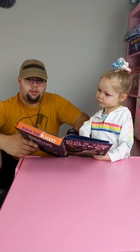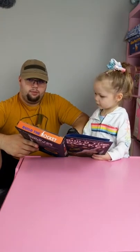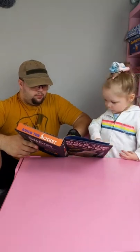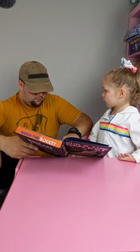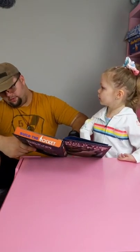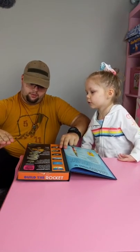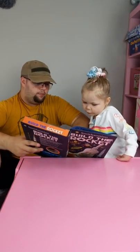Because SpaceX is not even half the size, I want to say, for most of their stuff. I think this rocket would be from the floor up to where your arm is right now. Oh, the model? Yeah, 2.5 feet. I'd say from the floor, probably about to there. Maybe 3 or 4 inches off the table. Wow.